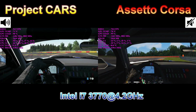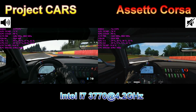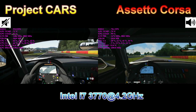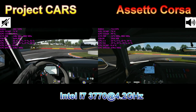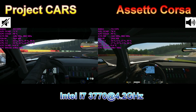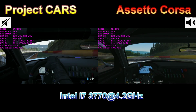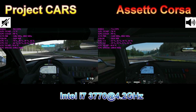And with the current build of Project Cars that I was using, just want to point out that Project Cars isn't a complete game yet, but Assetto Corsa was definitely miles ahead of it. It felt so much more accurate when it comes to how the road felt, and just generally how the car feels. The two cars feel completely different when you're driving them, and I'll definitely have to say Assetto Corsa feels like the more accurate game when it comes to how the two cars feel.